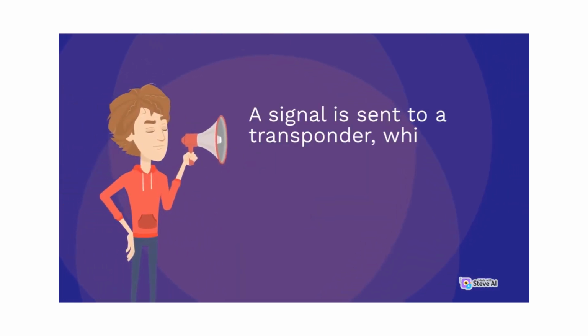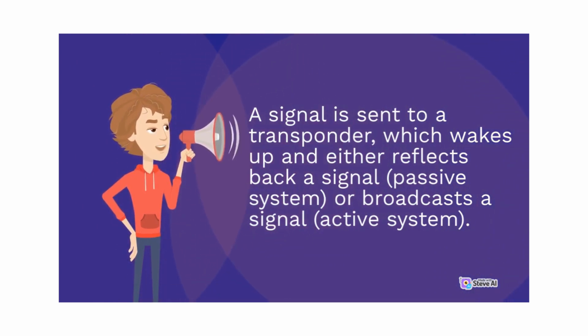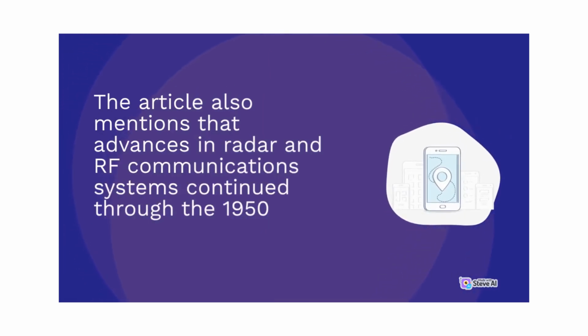A signal is sent to a transponder, which wakes up and either reflects back a signal, passive system, or broadcasts a signal, active system. The article also mentions that advances in radar and RF communications systems continued through the 1950s and 1960s.